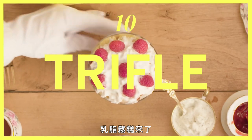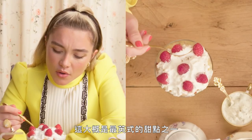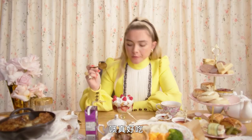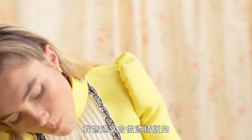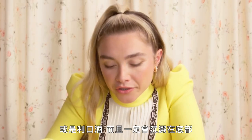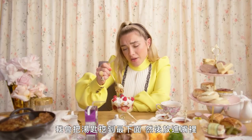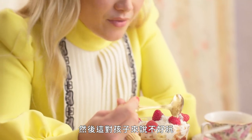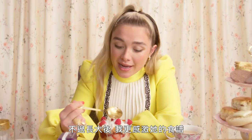Trifle, trifle, trifle. Quite possibly one of the most English desserts there is. Oh, that's good. My mum usually makes a very boozy version of this. So there's always a Cointreau or like a sweet rum or a liqueur, and it always sits at the bottom, so I'd shove my spoon in and then put it in my mouth, and it would be just not fun for a child. But as an adult, I'm appreciating what she's doing a bit more.